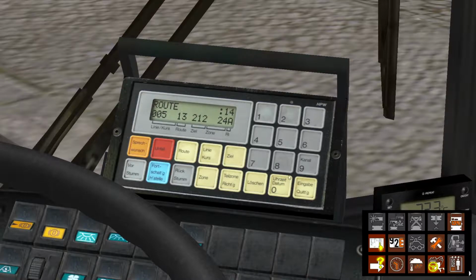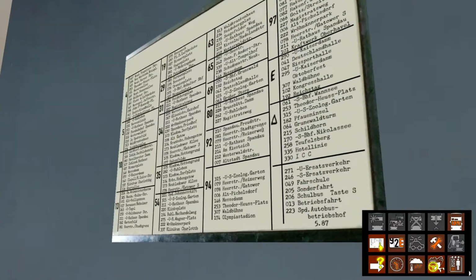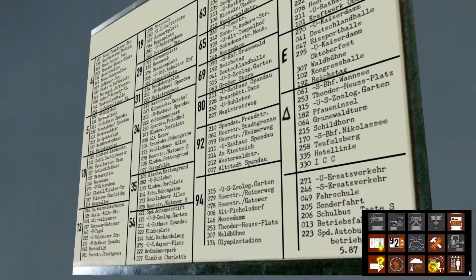Probably tells you the back of a bus, doesn't it? Is there like a thing back here? Yeah, it often tells you on these. There we are. So route 5. 233.